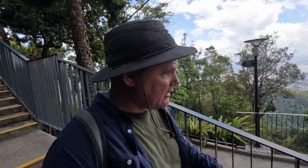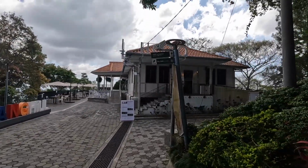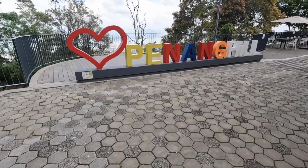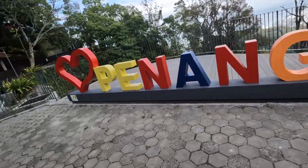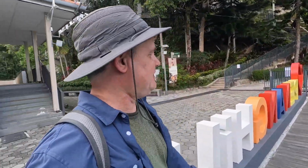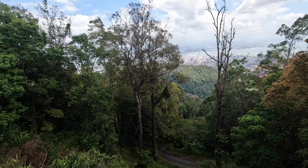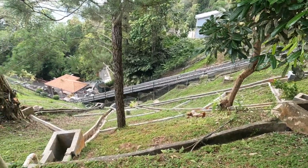Let's see, here's a sign up here. Ooh, skywalk. That sounds promising. Oh, and of course they have the ubiquitous I Love Penang Hill here, which I've got to say, I kind of do love it up here. I can see why it's popular. Yeah, a great place for families to come up, and there's lots of things for everyone to do. A little cooler up here. Incredible views. You know, here you can see the funicular track going down.